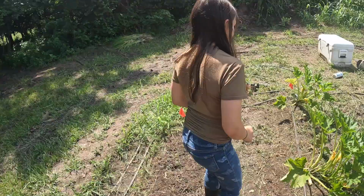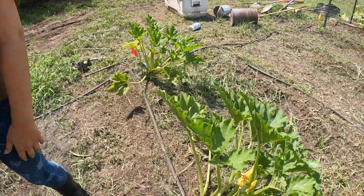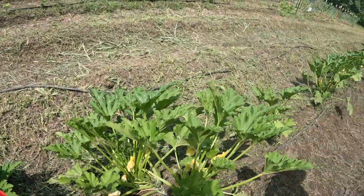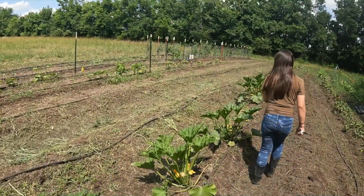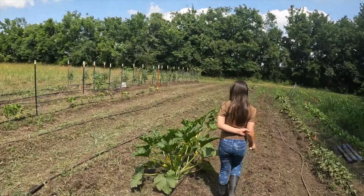Okay, what's next now? I think that's all on the zucchinis. I don't think there's any other. Some other zucchinis are growing, but the only really big ones are done. I think we need to go and do the beans, honey. Okay, I'm just looking. We could check the squash.